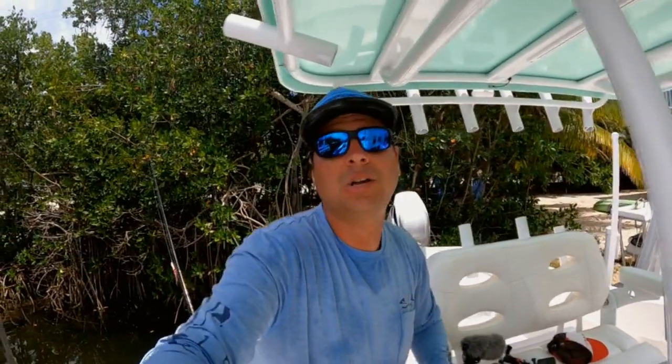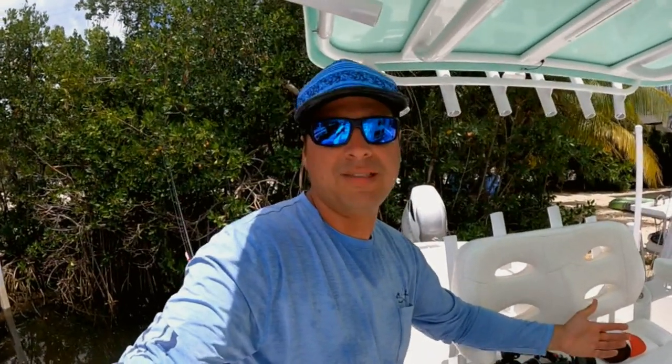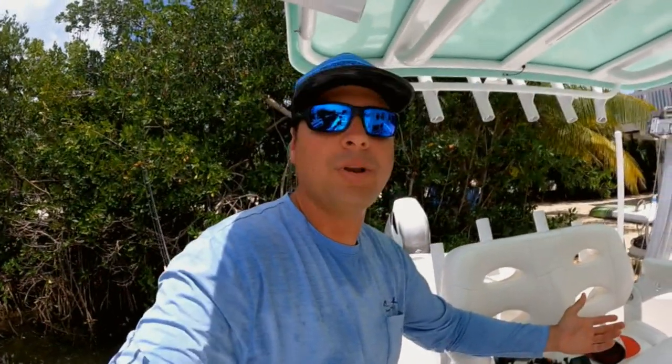This boat could actually run up to 50 miles an hour if weighted properly, but I'm not a speed demon. I usually cruise around 30 to about 38 miles an hour. I like to enjoy the scenery when I'm running around. But nevertheless, for a boat this size, the miles per gallon numbers, the economy, is great.